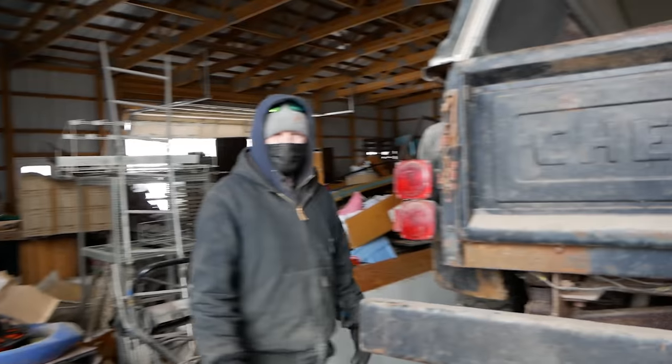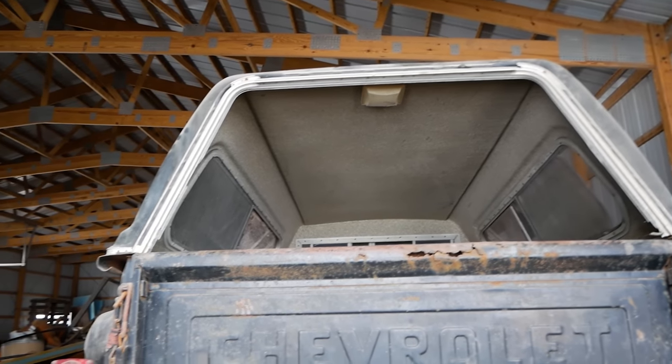And our weighting is terrible, and it's going to be a really fun drive home. Is that topper bolted down? Did we ever check that? Yeah. Should be good.